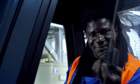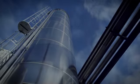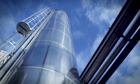Above all, BMH's strength lies in its people, some 600 employees from more than 18 nations. People who think and act independently. People who are proud of their company. Sustainability is thus a shared objective.